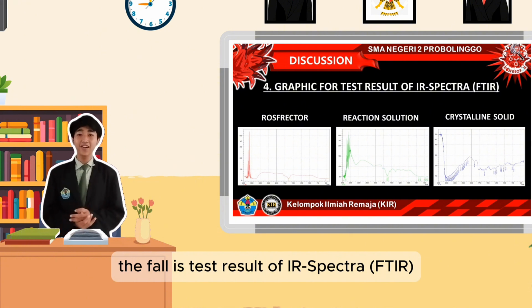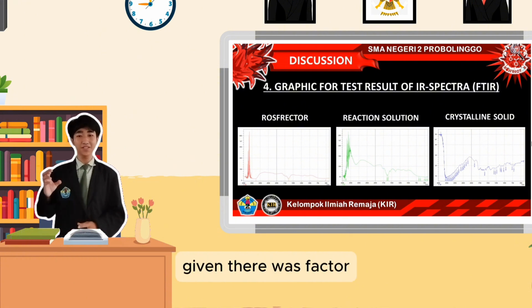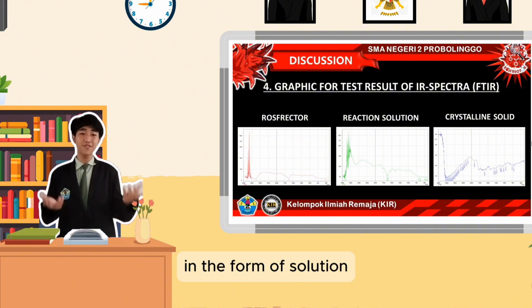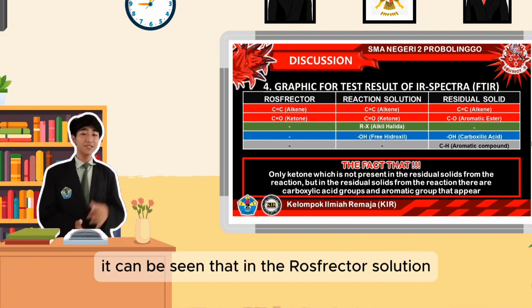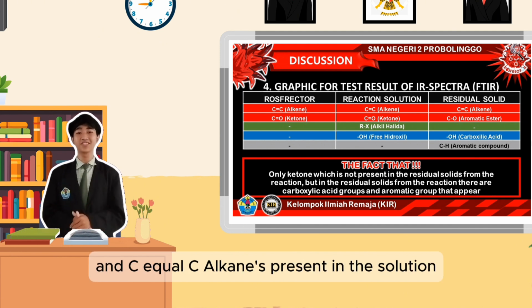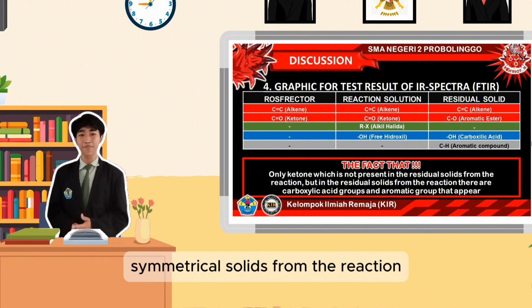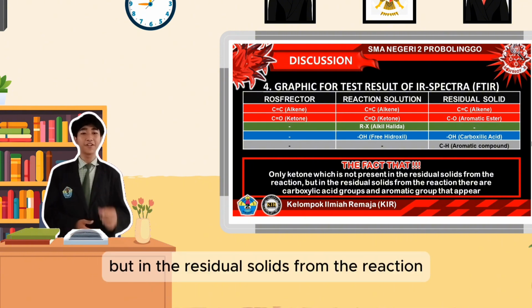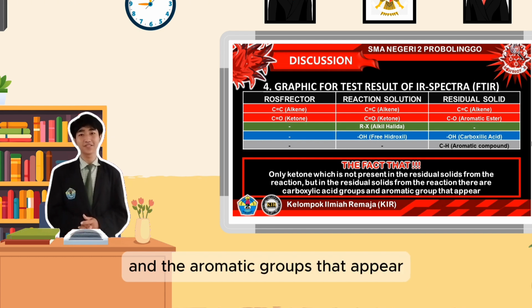The fourth is test result of FTIR spectra. It can be seen below the comparison of FTIR spectra between the ROSFRECTOR and the remaining liquid from the reaction in the form of solution, we call L, and crystalline solid, we call S. It can be seen that in the ROSFRECTOR solution, there are C=O ketones groups and C=C alkenes present in the solution, and only ketones are not present in the residual solids from the reaction. But in the residual solids from the reaction, there are the carboxylic acid groups and the aromatic groups that appear.